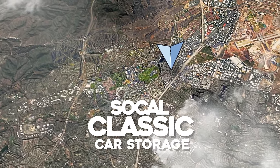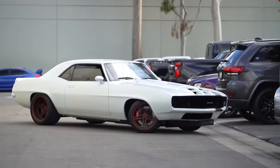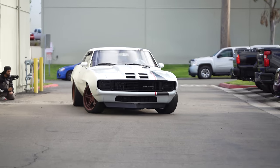We're back at my friend Dean's place, SoCal Classic Car Storage, and we haven't been here in quite some time. This has been a long time coming. You guys, this is Gio. Gio brought out his Camaro for us. Number one, dude, thanks for bringing out your car to shoot with us today.